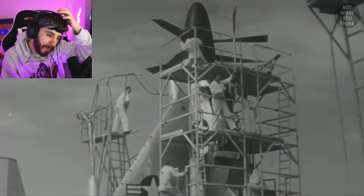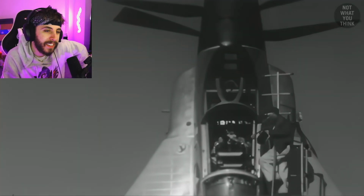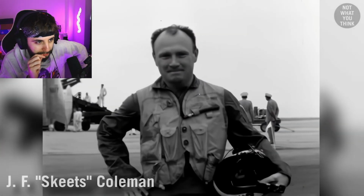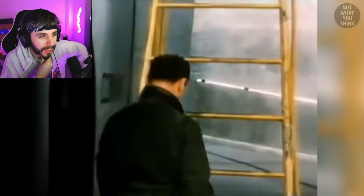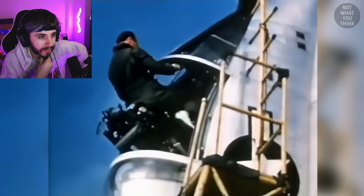Being an unusual experimental airplane, no pilot wanted to risk flying it. But a Convair engineer, test pilot and Marine Reserve officer, Lieutenant Colonel J.F. Skeet Coleman, volunteered for the job. He had to use a special ladder to get into the cockpit and then sit in it facing the sky.